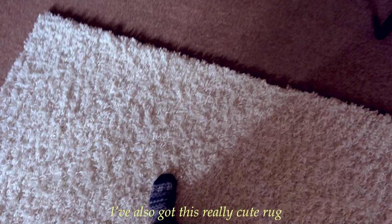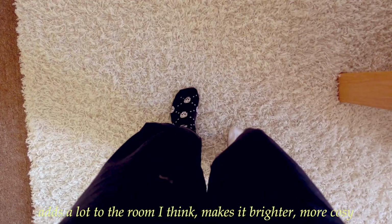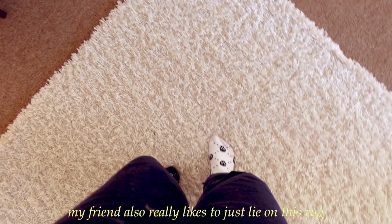I've also got this really cute rug. Adds a lot to the room, I think. Makes it brighter and more cozy. My friend also really likes to just lie on this rug whenever she's over, so it's multifunctional.